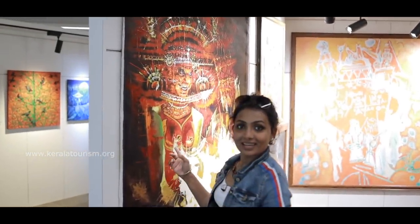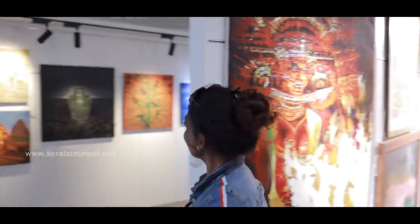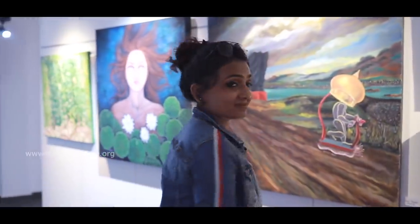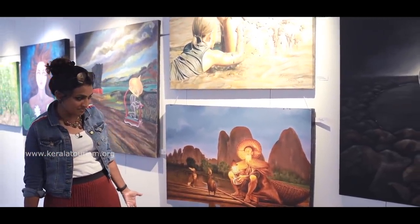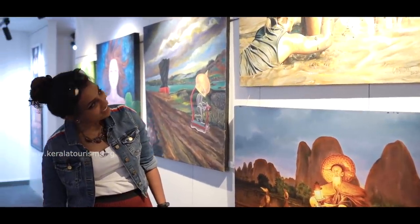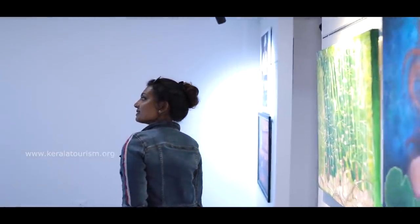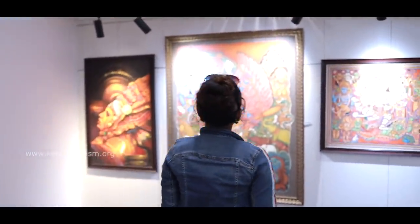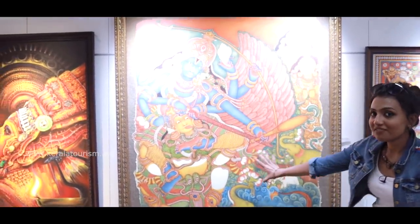Very famous Teyyam. Can you believe this is a painting? It just looks real. Feels like he's sitting with the lantern right in front of me. Another Theyam and the world famous mural paintings.